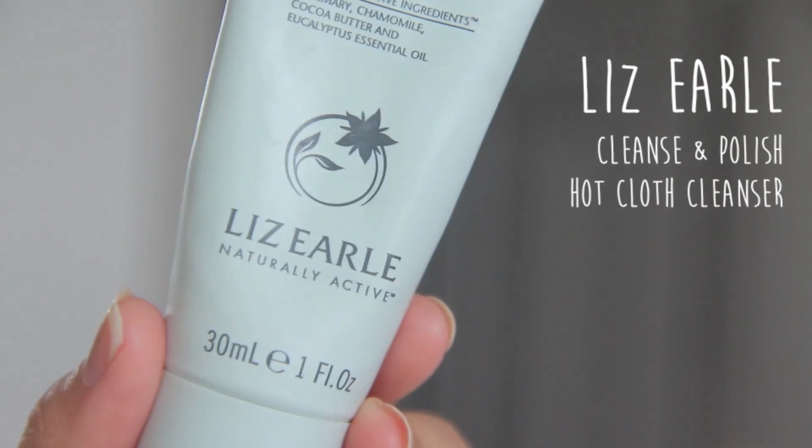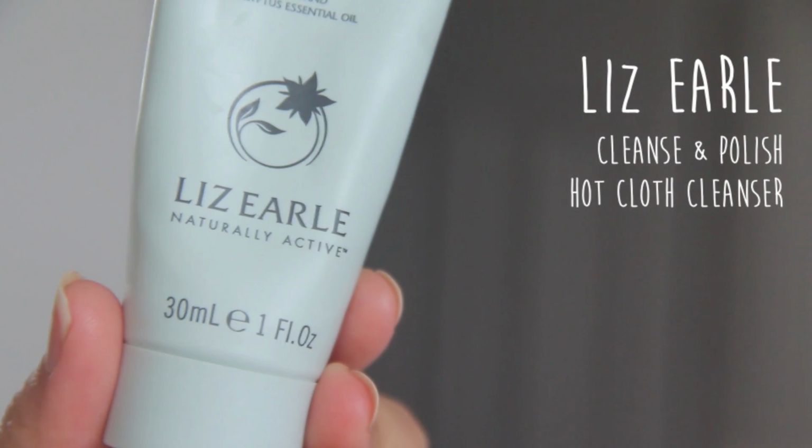Cleanse and Polish Hot Cloth Cleanser. So I actually went into my local Boots hoping to get a new moisturizer, and since I was running low on my cleanser, I thought I'd take a look as well.